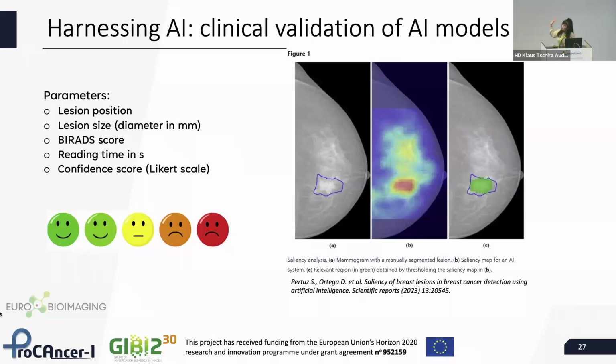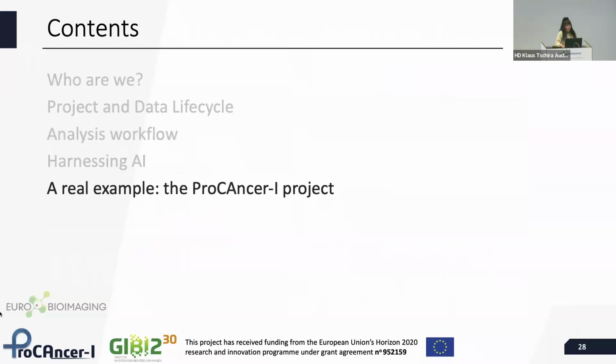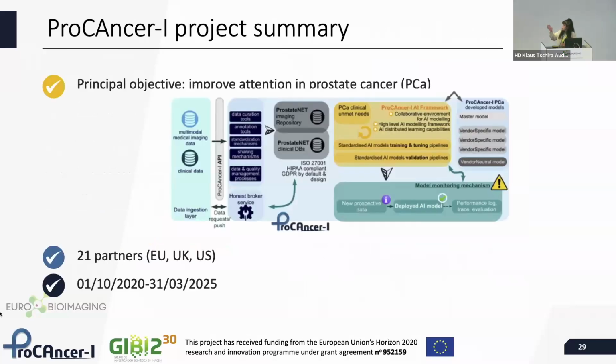So this was, let's say, a very generic presentation of what we do, and it actually represents the work of my entire group, which unfortunately couldn't be here. So now I would like to show you a more specific example with the ProCAncer-I project. I chose this project because it is finishing in 4 days. I would like to give it its last moment of glory.